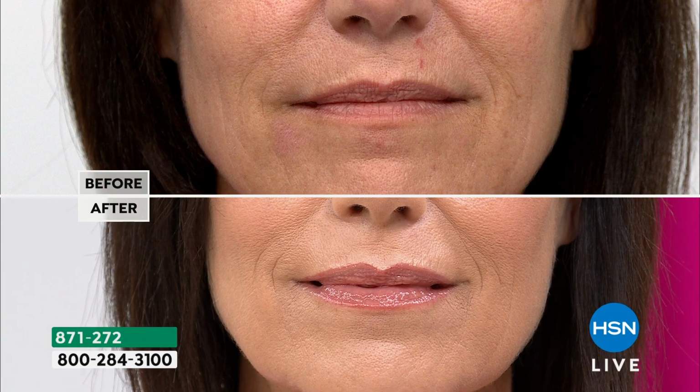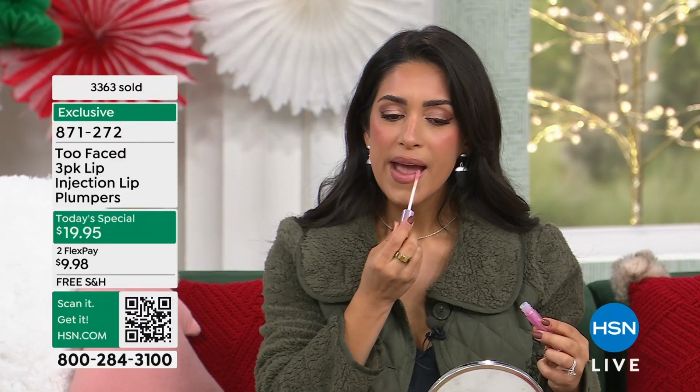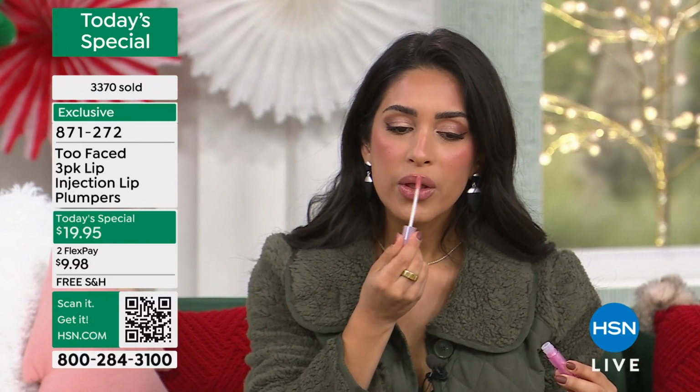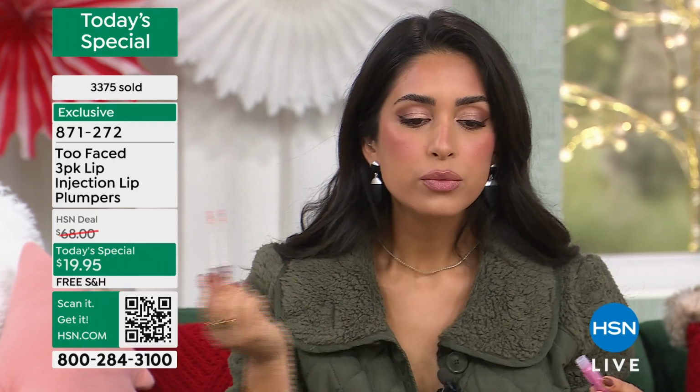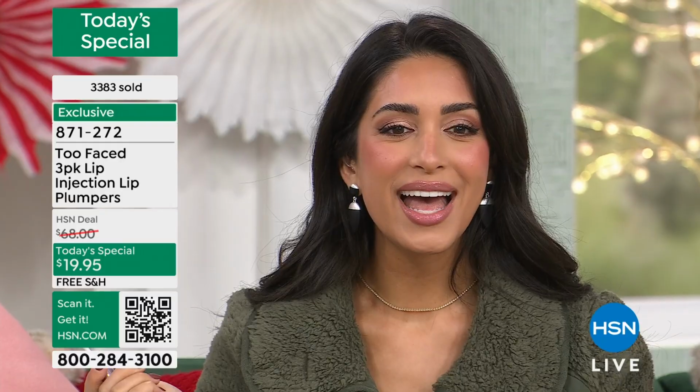Yes, right? 100%. It's the lips of your youth. It's nothing drastic, I'm not looking like I've got a duck face. Just a little bit. It's that perfect natural plump. It's that perfect flush of pink to the lips as well. And then you're getting that boost in hydration to the lips as well. Ooh, look at that. I love it. I love this stuff. I'm in love.